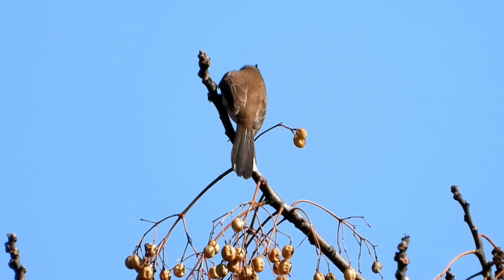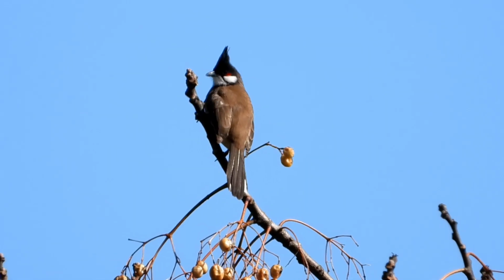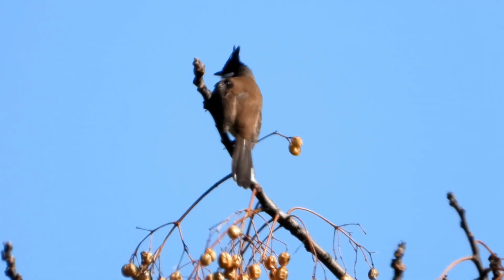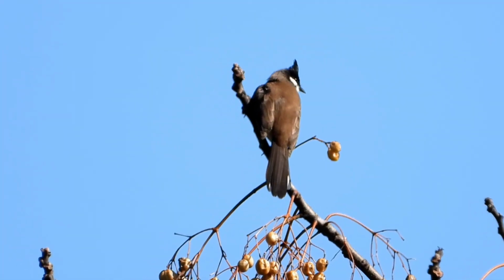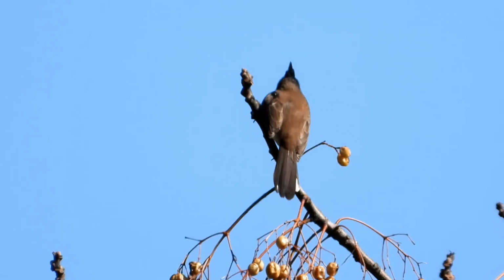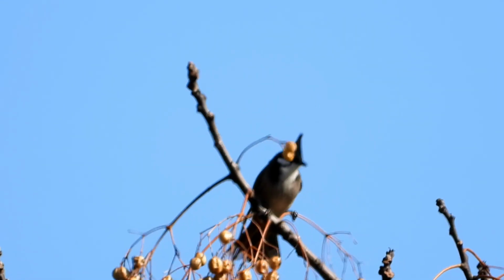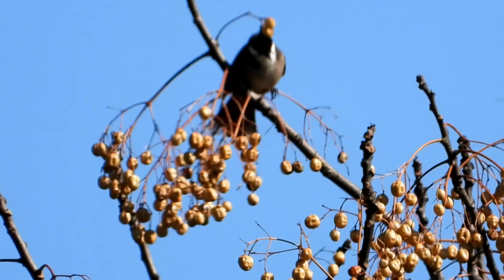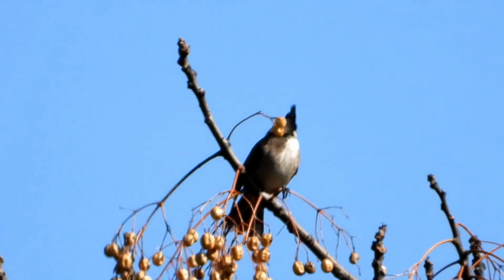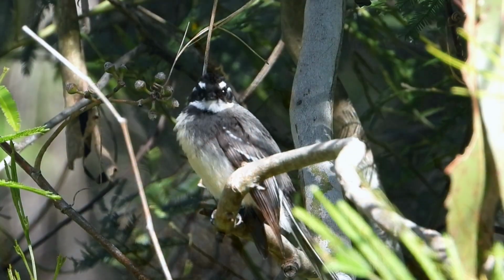Now the next stop's not exactly a native bird. I think this guy's somewhere from Asia or India, the red-whiskered bulbul. See quite a lot of these over in the Asian countries. For some reason they like to keep them in really small cages, which is a bit sad. But yeah, not a native, the red-whiskered bulbul, unfortunately. But here he is.